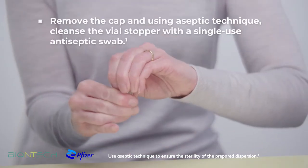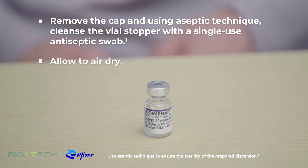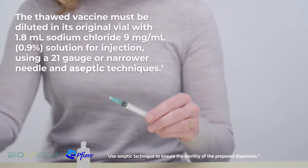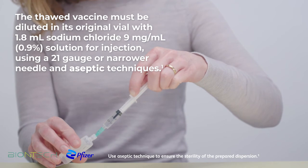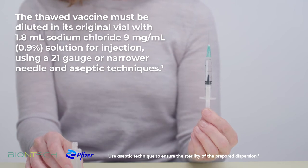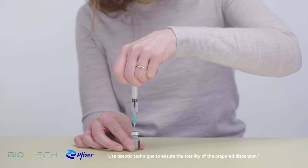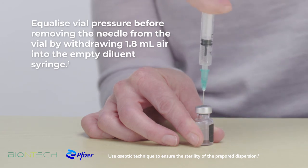Remove the cap and, using aseptic technique, cleanse the vial stopper with a single-use antiseptic swab. Allow to air dry. The thawed vaccine must be diluted in its original vial with 1.8 milliliters sodium chloride, 0.9% solution for injection, using a 21 gauge or narrower needle and aseptic techniques. You may feel some pressure in the vial as you add the diluent. Ensure vial pressure is equalized by withdrawing 1.8 milliliters air into the empty diluent syringe before removing the needle from the vial.